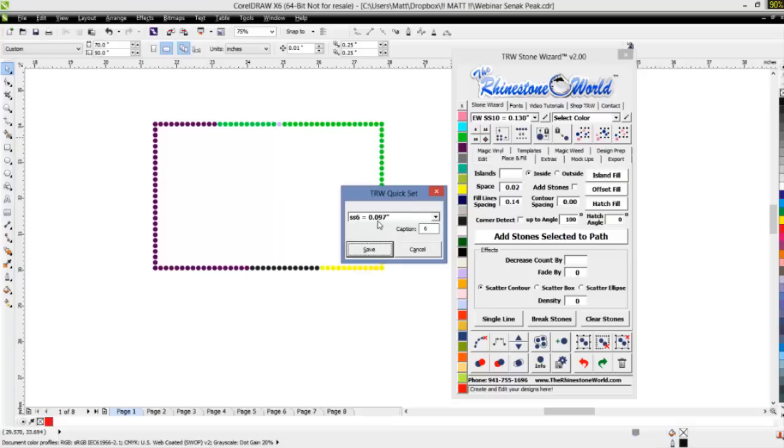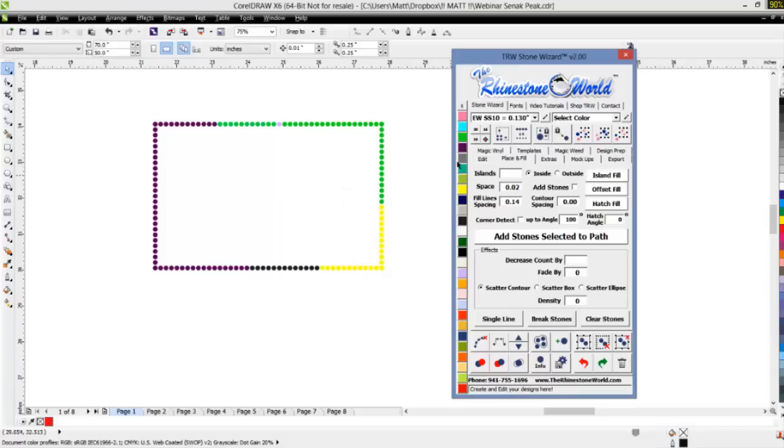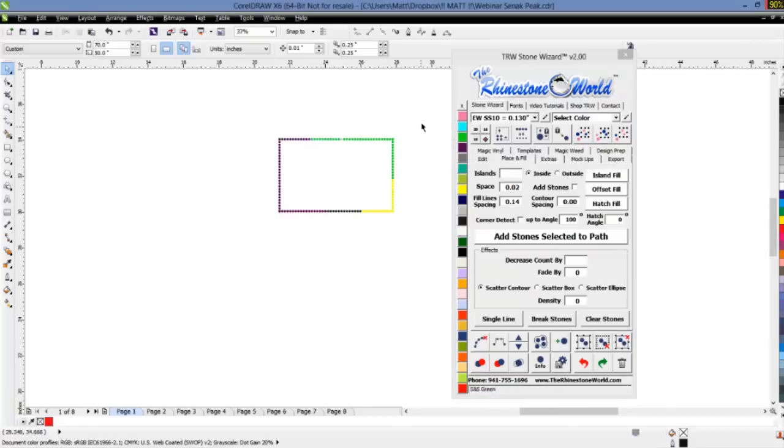So it's SS6, 0.097, and then it says a caption of 6. Well, watch. I want to use SS20s. Let's say I use SS20s a lot, and how cool is this? You can even change what it says on the wizard interface. So I put 20, I hit save, and I know it's blurry right now, but that button now says 20.